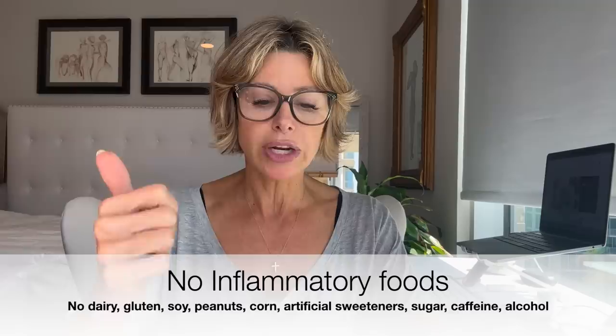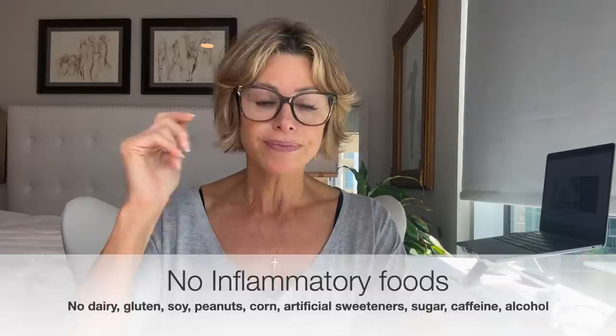But it's basically, and I have my list, so I just want you to know what's not on the list. No inflammatory foods, no dairy, no gluten, no soy, peanuts, corn, artificial sweetener, caffeine, or alcohol. Now, I can do without most of those. It's the caffeine that's gonna get me and the whole morning coffee experience.